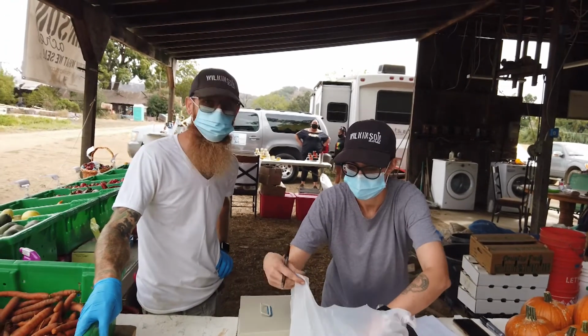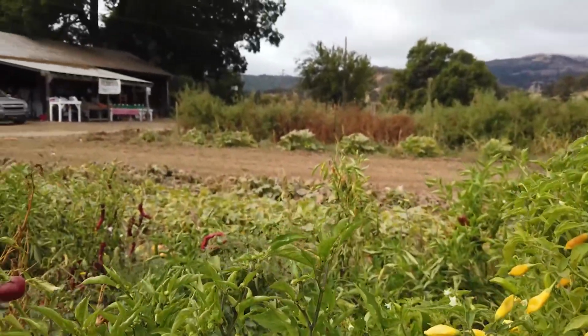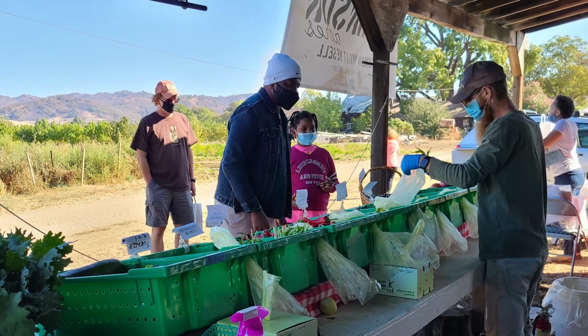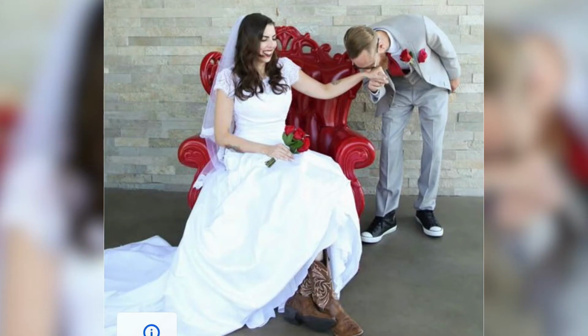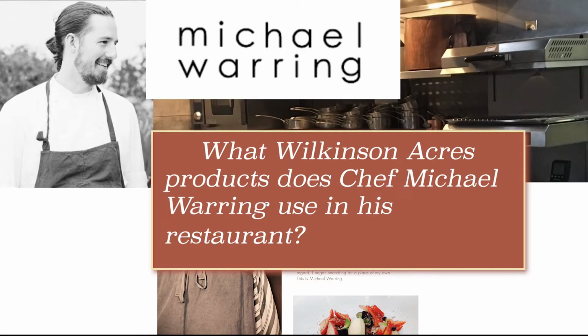Learned a lot last year. We did learn a lot. You know, we found out farming is really hard. But also really fun and really rewarding. The whole community here has been really welcoming. Our farm stand is every Saturday from 8 a.m. to noon. She and I have always had a passion for growing fruits and veggies. It was just something that we never thought that we could do commercially.